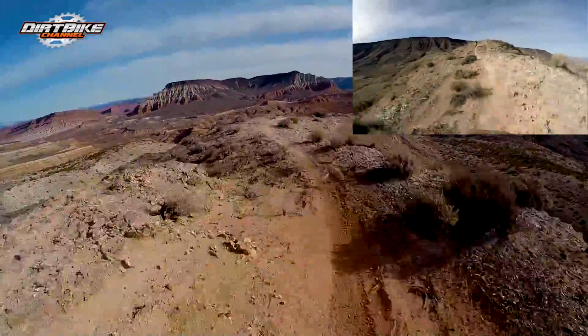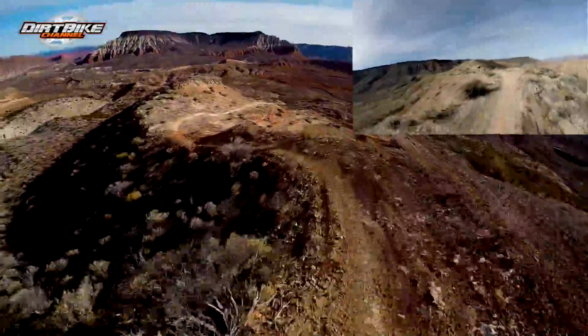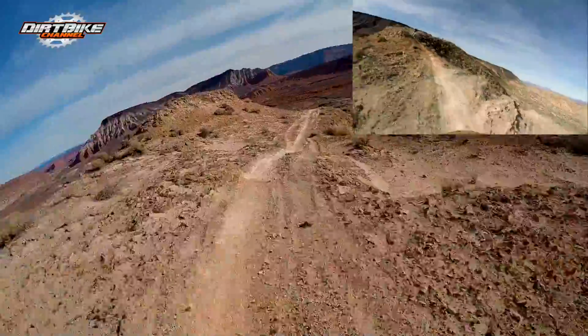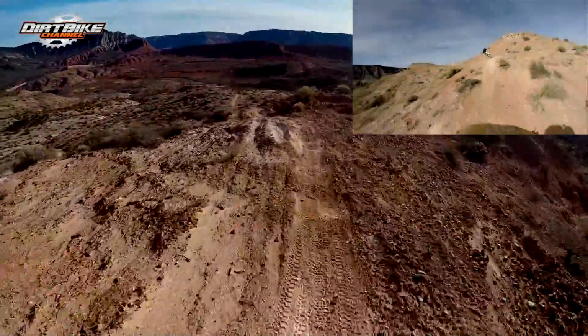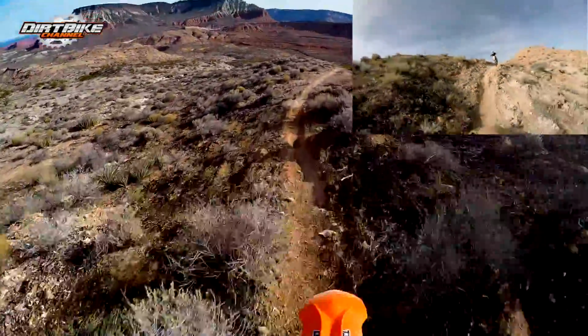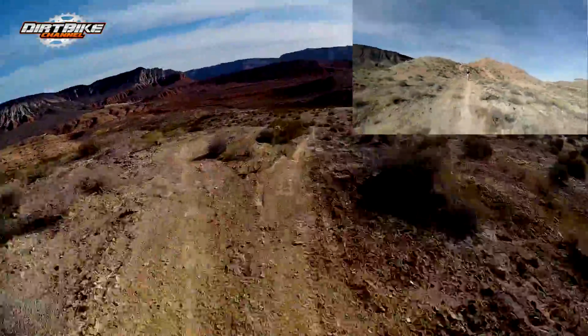And on this particular section, obviously this was something that I had never ridden before, so I didn't know what was around any of the turns here. And it's actually fairly technical. I mean, it's not super rocky, and it's not got a bunch of tree roots or anything like that, but it's a lot of different elevation changes. There's a lot of ups and a lot of downs, and a lot of little ruts and things that you could catch a wheel on and dump yourself.